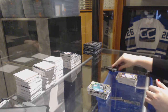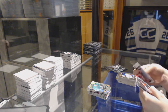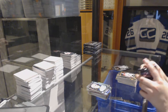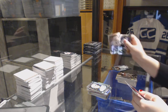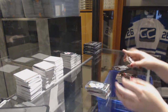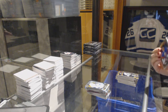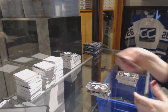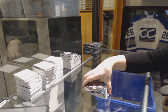Rainbow of Jason Spezza for the Dallas Stars. Taylor Lear rookie rainbow for the Philadelphia Flyers, and a Jack Eichel rookie for the Buffalo Sabres. Tracks for the Pittsburgh Penguins, Ron Francis. Retro Martin Brodeur for the New Jersey Devils, and a Shinkarik rookie for the Vancouver Canucks. That one had three inserts. Retro Philip Forsberg for the Nashville Predators, and a rookie of Nick Ritchie for the Anaheim Ducks.